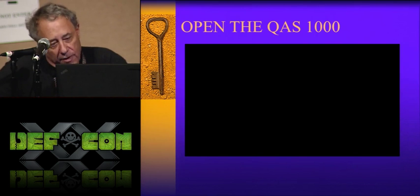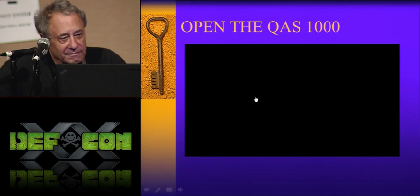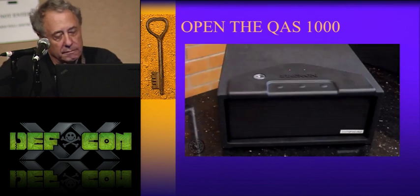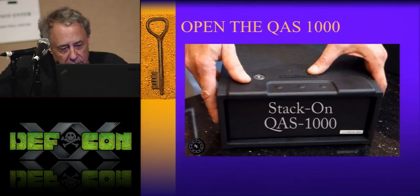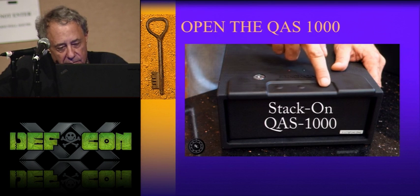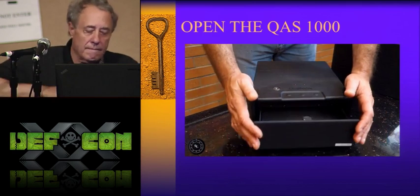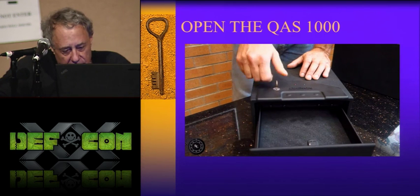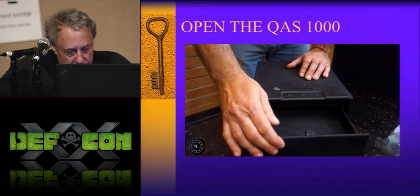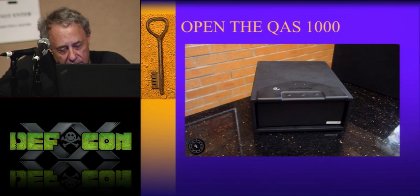Okay, the QAS 1000. This is Mark Tobias and Tobias Bluzmanis with Security Labs. This is a Stack-On QAS 1000. This is a small drawer-type gun safe. It's programmable with 3 buttons. The sequence can be programmed. There's also a bypass key that'll open the mechanism. So this is allegedly a secure container for storing weapons. It isn't. In our view, this is not secure at all.